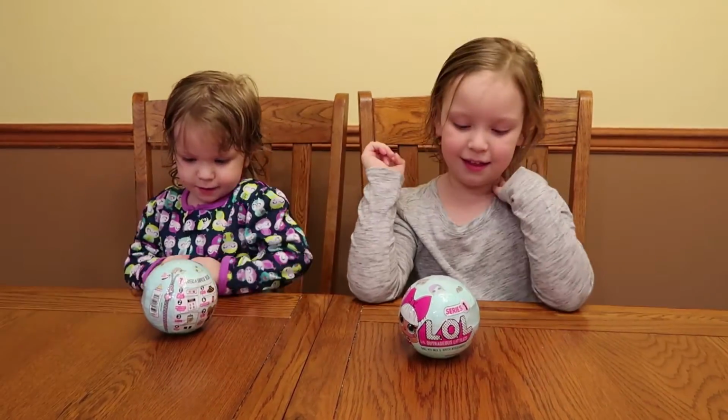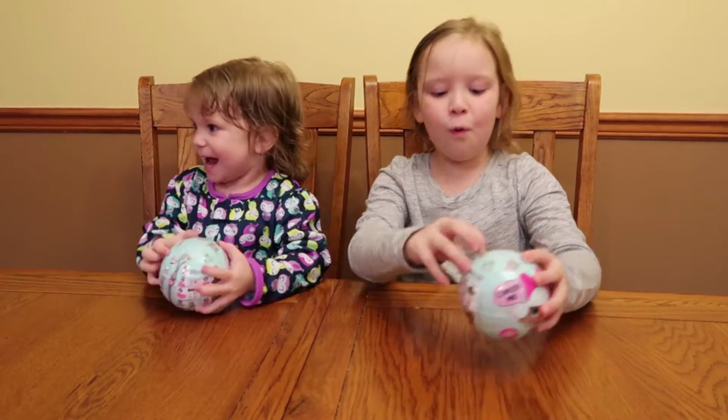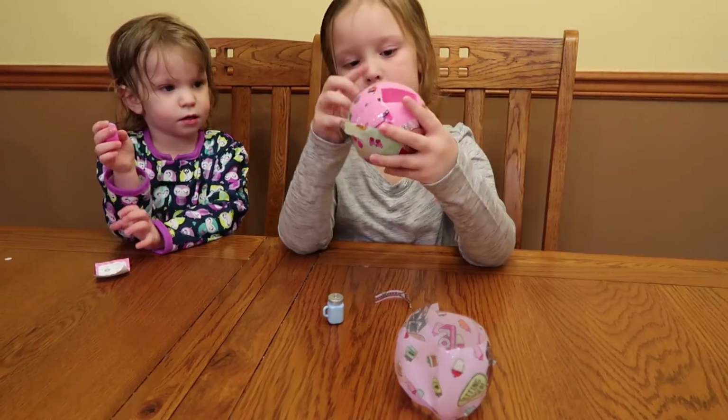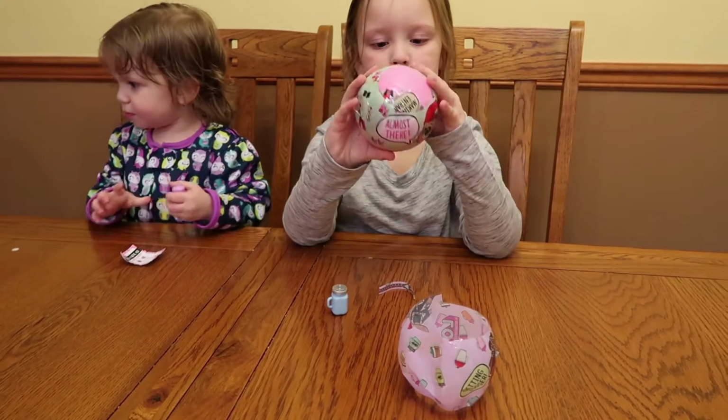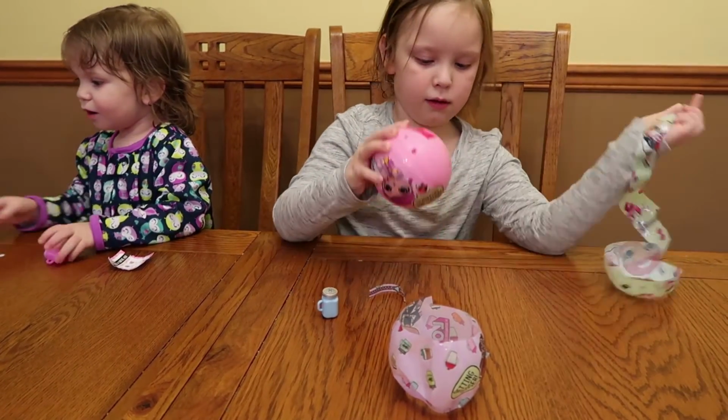That's right, we got more LOL Surprise dolls. Should we get to opening them? Ooh, I found a layer. Now these balls are light pink. The ones that we got before were a darker pink, and some of them were like a light blue color. I wonder what that means.